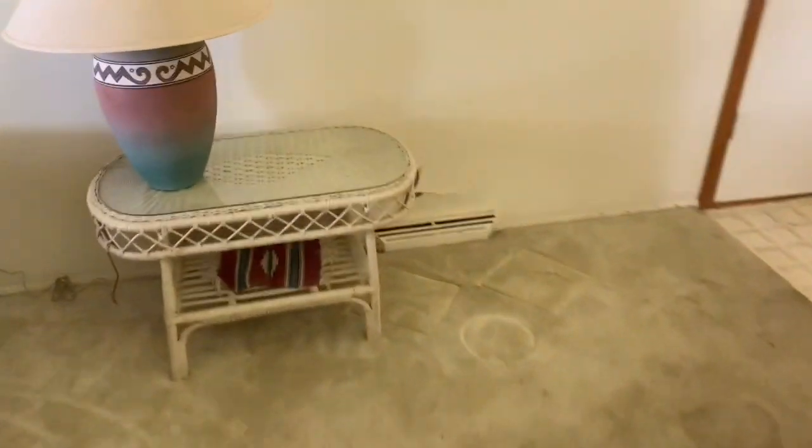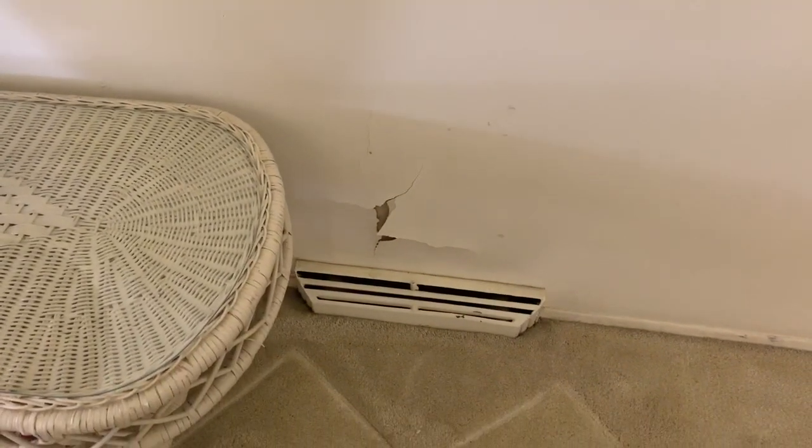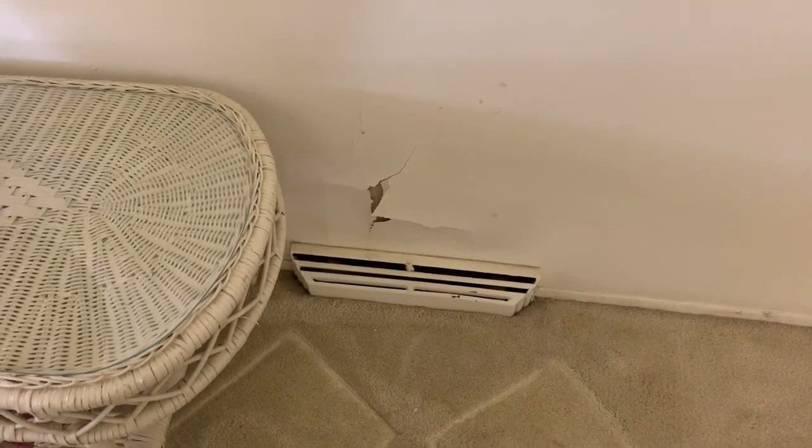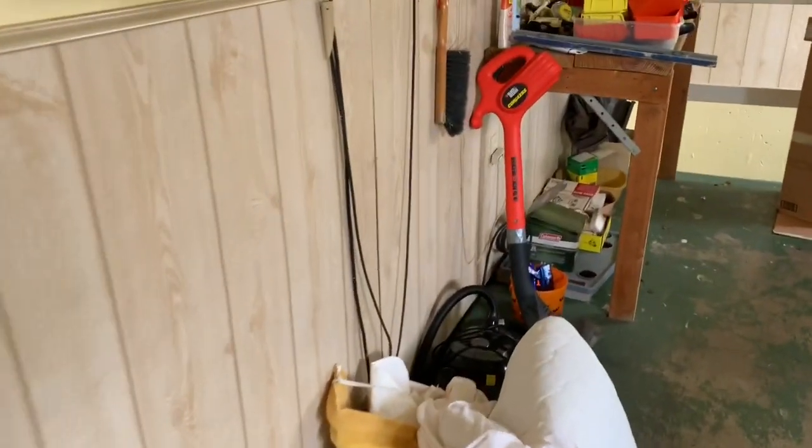And there's a little spot on the drywall right there. Yeah, spot on the drywall. Can't tell really what caused that. Probably it's right by the vent, so maybe the cold air and the warm air. Because that's the garage on the outside, so maybe the coldness of the garage was creating some condensation or something right there that's causing it to pop.